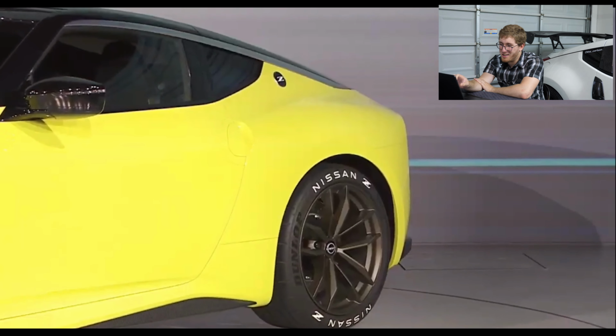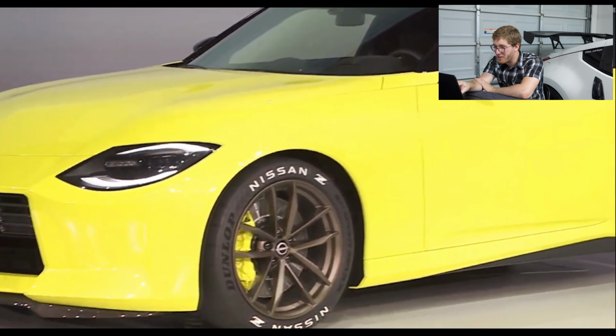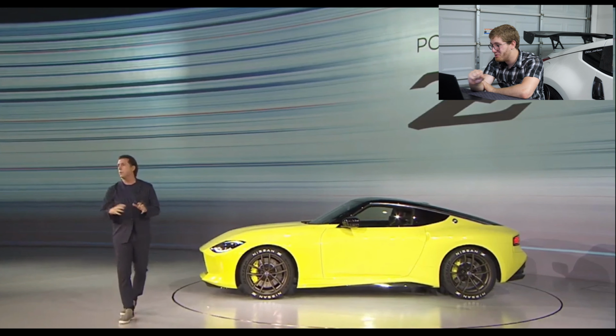This is a really interesting yellow color. It almost seems like it's got a slight neon green to it too. It's hard to describe, but I do like this color. It's really pretty with the matching calipers too.